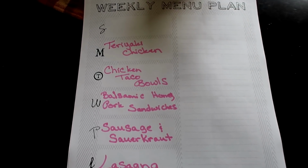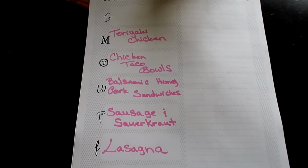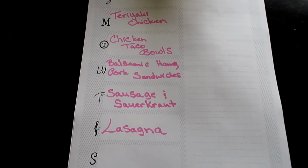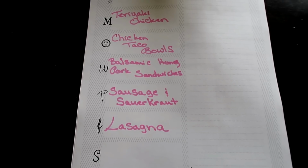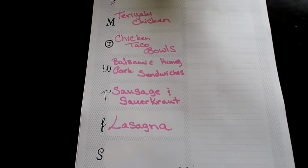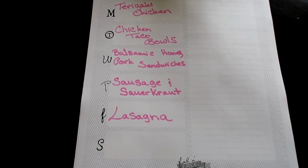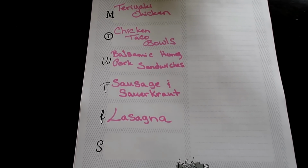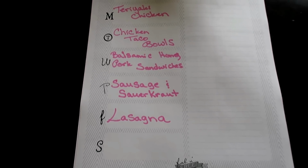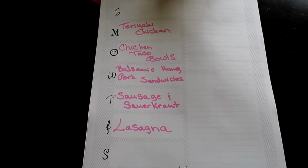This week for meals, for Monday we are going to be having teriyaki chicken. Tuesday is Taco Tuesday, so we are doing chicken taco bowls. Wednesday is my busiest day, so I keep it simple with a crock pot meal, and I will be making balsamic honey pork sandwiches. Thursday will be sausage and sauerkraut, and Friday I don't have a whole lot going on, so I am going to make lasagna. Saturday and Sunday we eat out, so I left those days empty.